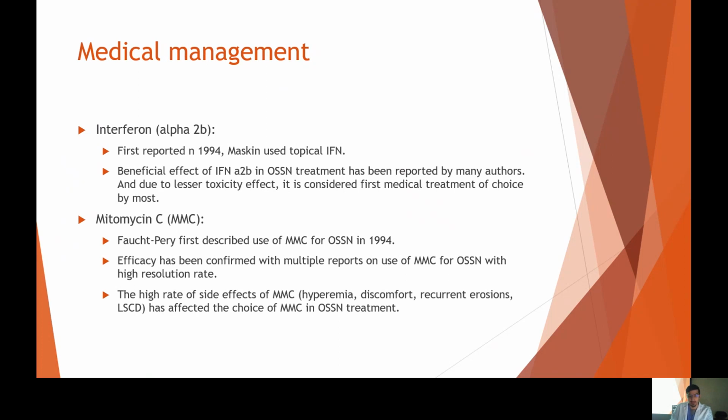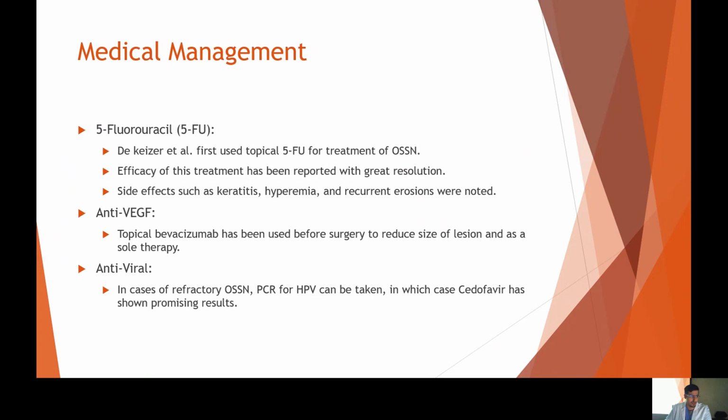Medical management, as we said in the line before or the table: interferon alpha 2b was first reported in 1994 by Maskin using topical interferon. The beneficial effect of interferon alpha 2b in OSSN treatment has been reported by many authors, and due to lesser toxicity it is considered the first choice of medical treatment. Mitomycin was first prescribed by Frucht-Pery in 1994. Efficacy has been confirmed with multiple reports of use of mitomycin in OSSN, but it has higher side effects, hyperemia, discomfort, recurrent erosion, and limbal stem cell deficiency, so it is not the first choice.